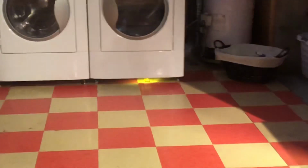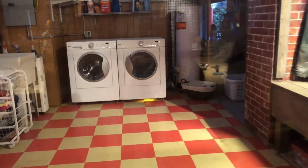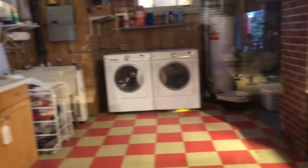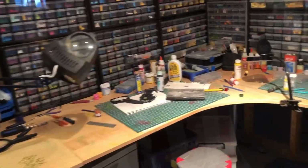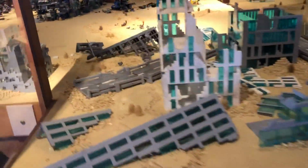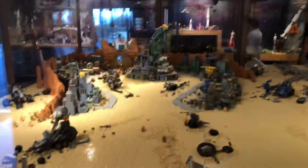Well, remember the movie when he was trying to move around? That's crazy. This is the movie scene when they go down the basement right here. How cool. That is so cool.